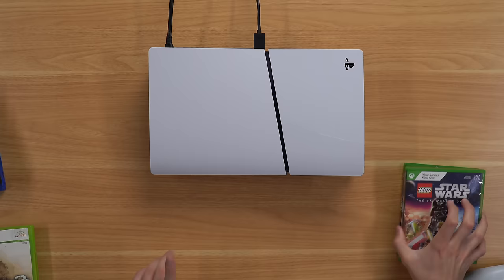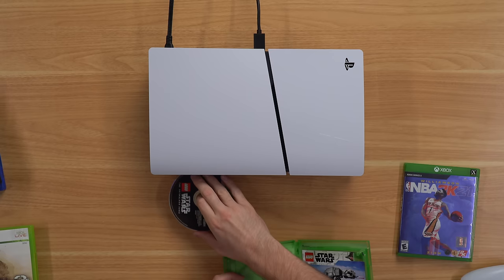All right, next up is the interesting one. We've got this Xbox One/Xbox Series X game, Star Wars. Let's go ahead and put this in and see what happens. And then after that, we actually have a straight-up Xbox Series X game, a game that only works in the Series X, not on the Xbox One. You gotta love how Xbox makes that so confusing.